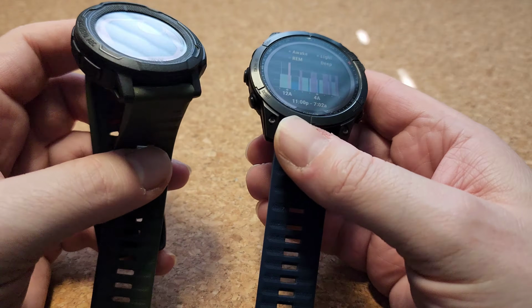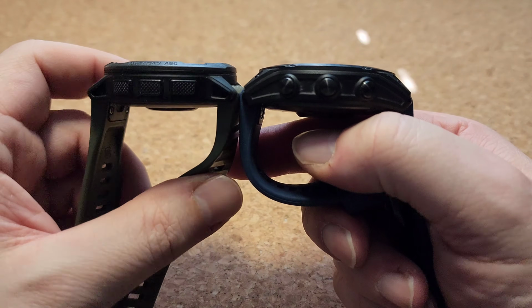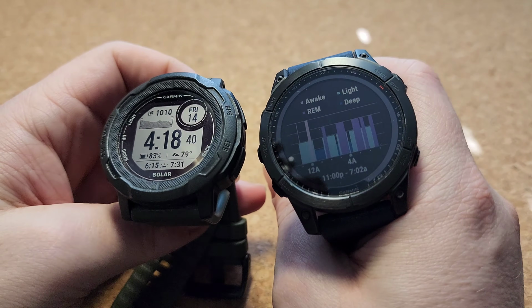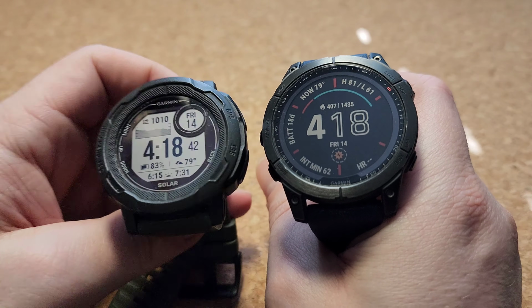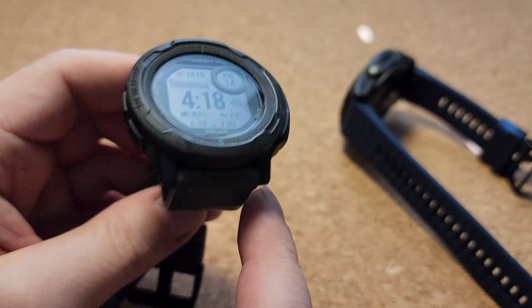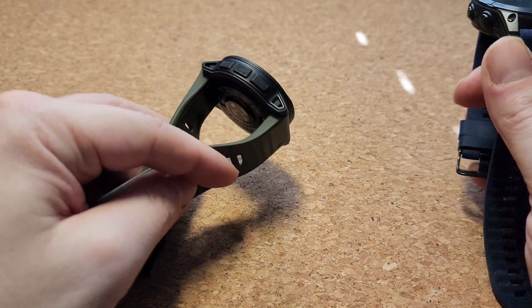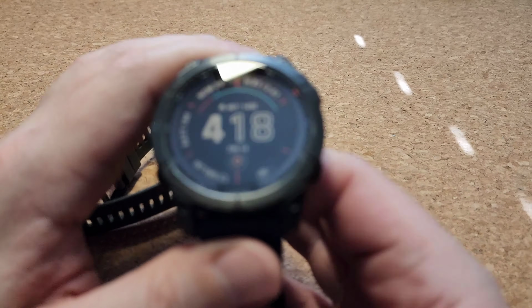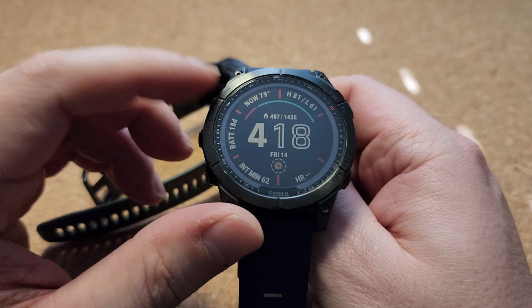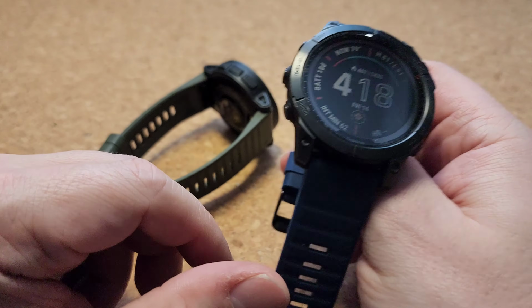So, just a quick one year update. Any questions, let me know. But if you're torn between the two, I would probably save yourself some money and go with this one, unless you're really a watch user. If you're coming from the Apple Watch or the Samsung Watch, then this might be a better transition for you.